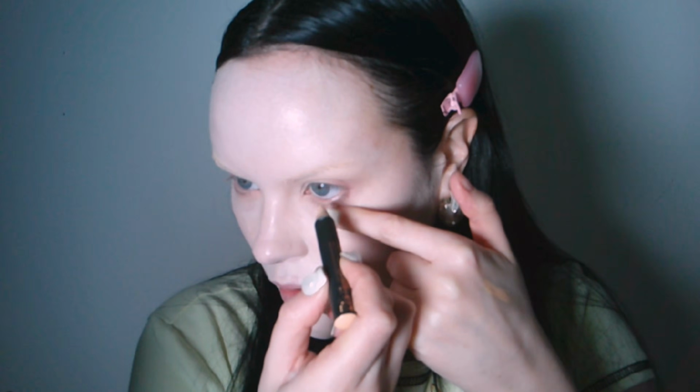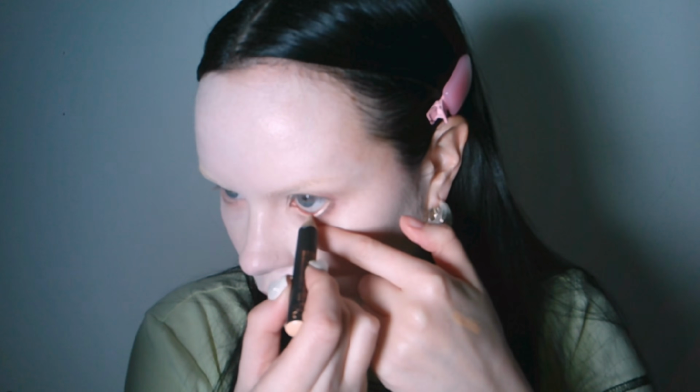I just realized I actually have like a nude liner. This is an ABH eyeshadow primer and color corrector. I'm just gonna warm it up because it's been very cold and everything's probably frozen over. Let's take that on the waterline. Yay! I was really scared that wouldn't work. Why wouldn't it, I guess?